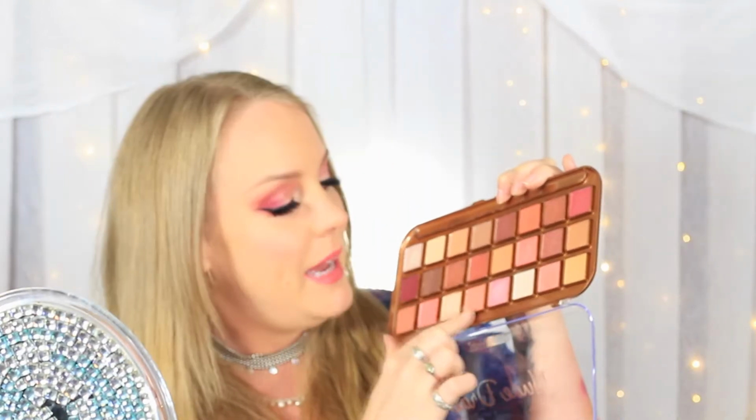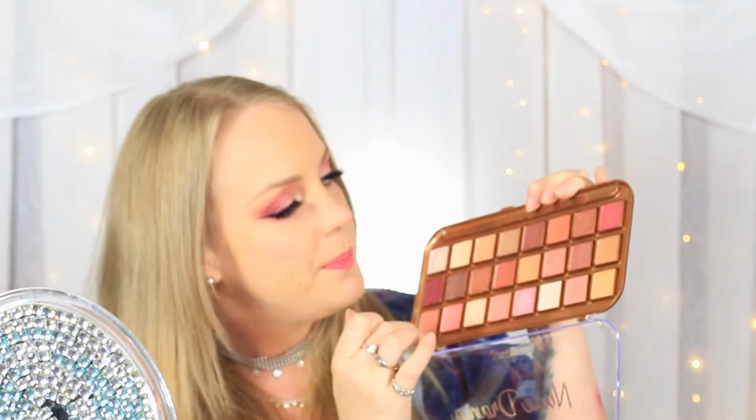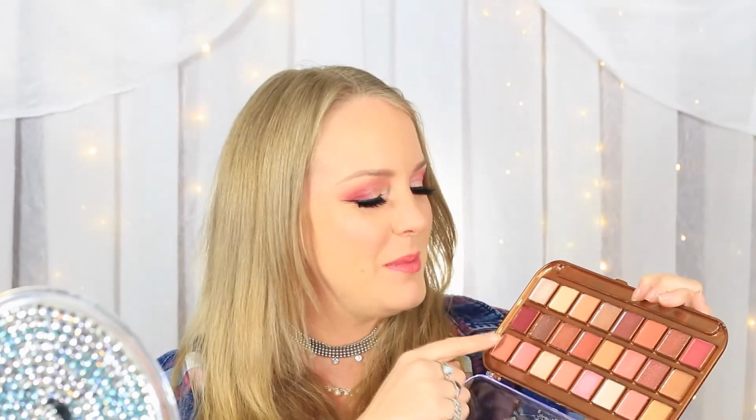As for matte shades, all of the darker pigmented ones, I really liked. They're very creamy textured, which is my favorite. And even if you didn't get the maximum amount of color pigments, your first swipe or brush onto whatever you're brushing it onto, you could still build it, which is great.